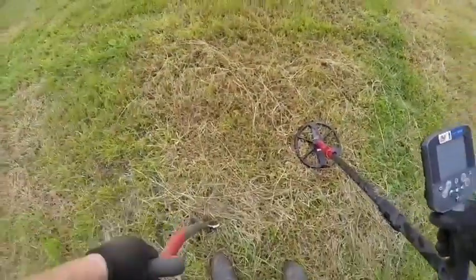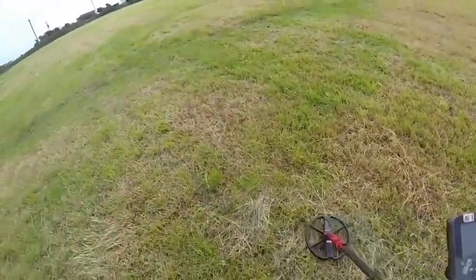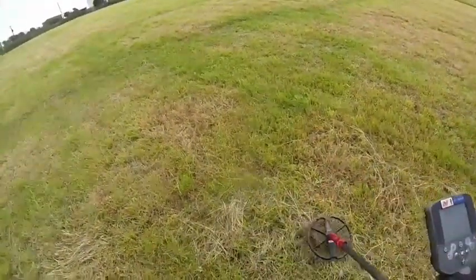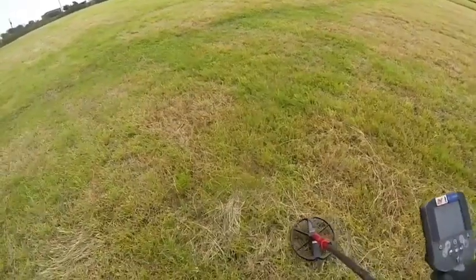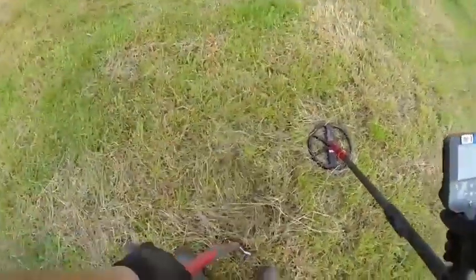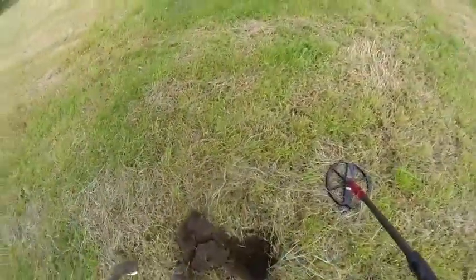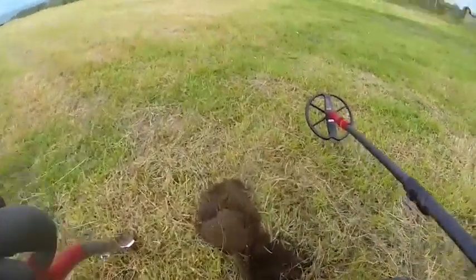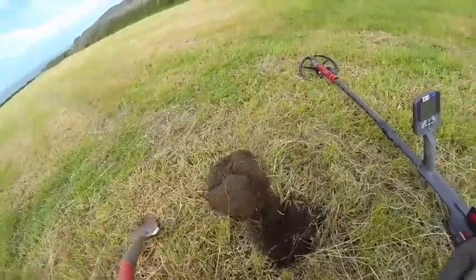Right, going to do a live dig. I've got 12:41 here, just stuck the spade in. Right, 12:41. Just there. Wish me luck. 12:41 is usually a coin, but I have been known to find junk at 12:41 as well. Right, still nice and sound.